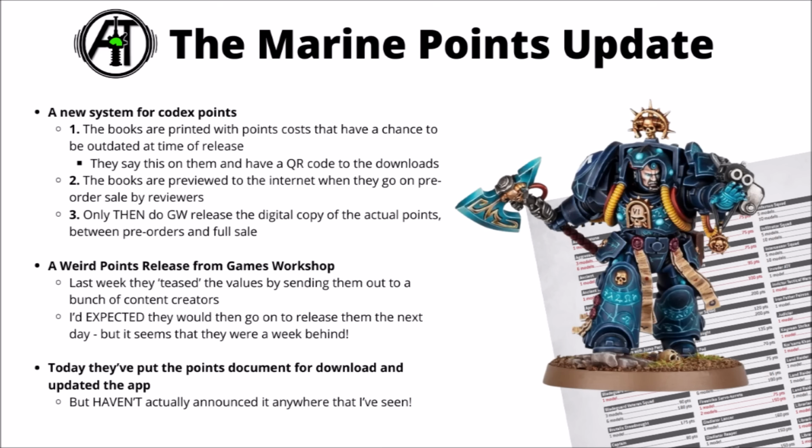I don't know if it might have been just due to the slightly strange delayed release pattern. I'm not 100% sure what their motivation was for the 2-week pre-order window, which is longer than normal. Last week, weirdly, they teased the points pages by releasing them to a whole bunch of reviewers early, so we basically knew what the changes were, but then didn't decide to follow up with the official release of the points changes for a further week, maybe giving people a bit of confusion there.